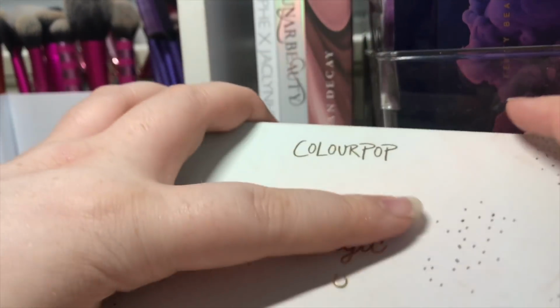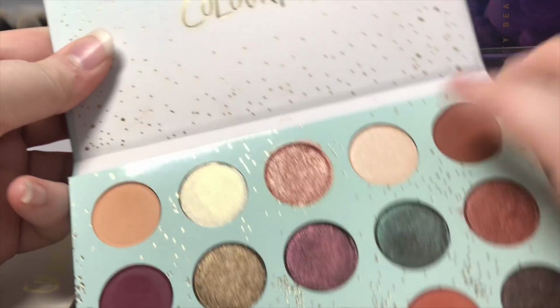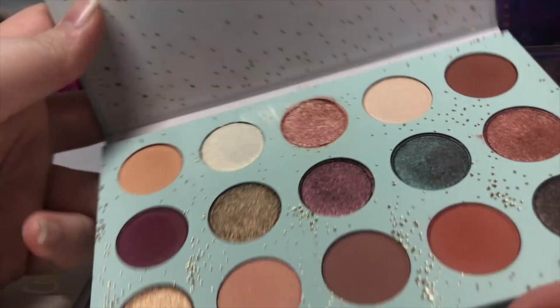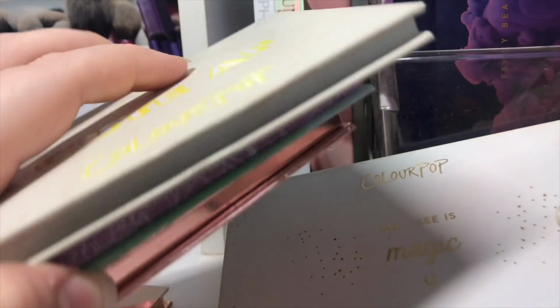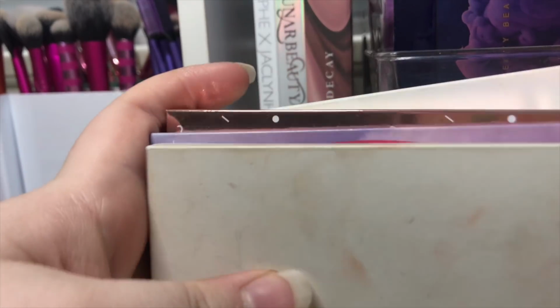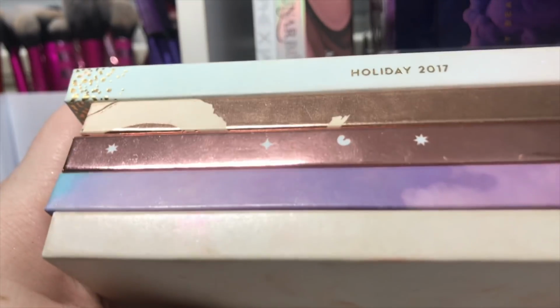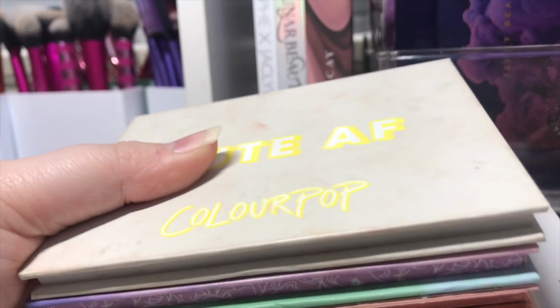Then I have the 2017 Christmas palette, All I See Is Magic. This is nice. My favorite shade in the palette is this really, really glittery shimmer shade, but I don't use this one as much just because my favorite palettes are these three. I haven't done a ColourPop order in so long. They've released so many palettes since these, and this is my favorite formula, so I definitely hope that I can pick up some more ColourPop palettes soon.